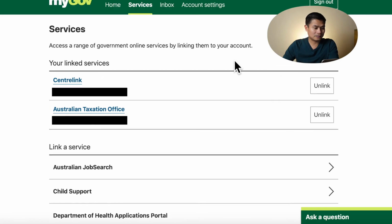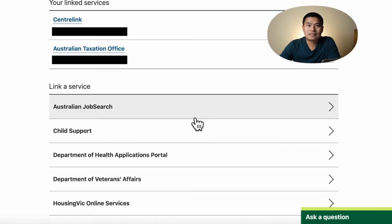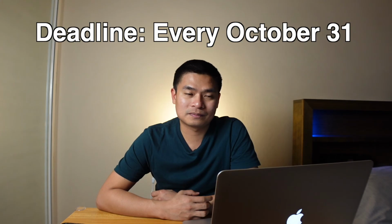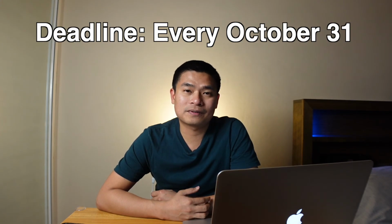You can see the ATO is linked to your MyGov account, and you can also link other government services like Medicare. The deadline for submitting your income tax return is October 31 of each year. For example, for the tax year July 2020 to June 2021, you need to submit the return by October 31 if you're doing it as an individual. So you have ample time to prepare and submit it.